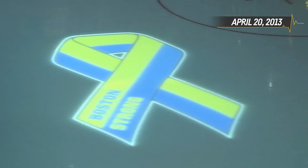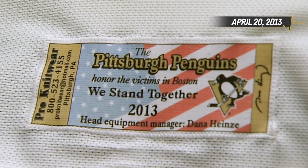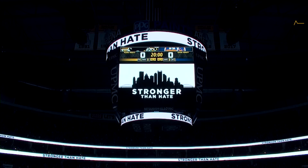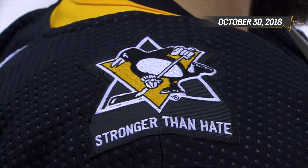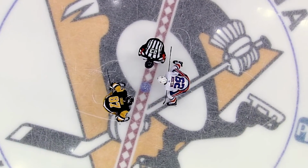Young and everyone at Pro Knitwear are committed to assisting the Penguins for all their jersey needs. 100%, we're on 24-hour standby and we're very reactive. Referring to the likes of the Boston Marathon, those jerseys were taken, we put a patch on them, they auctioned them off. The same thing with the Tree of Life shooting that happened. They also sold that patch. Heavy hearts certainly for the Penguins here tonight who are carrying that patch on their jersey.